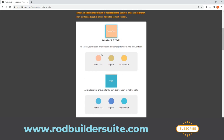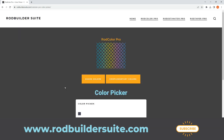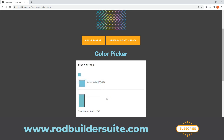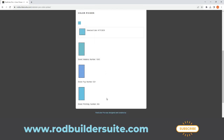If you find a color that you like, you can take the number from there, or you can pick your own color from the color picker. And here you can adjust everything that you want, whatever hue, saturation, whatever it is that you're looking for, you can pick it here, and then you will click on Save, and then you'll click out, and now you can see the Madeira, Fuji, and Pro Wrap closest color matches.